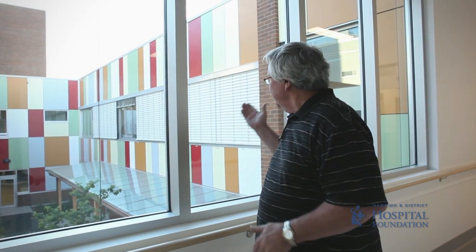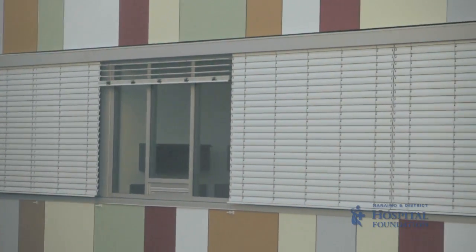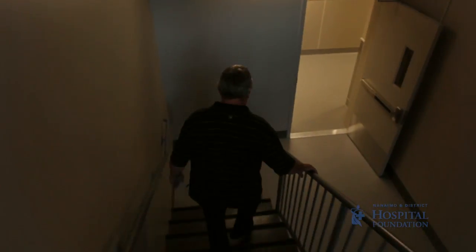One of the features is behind me. What you're seeing there are solar shades on the exterior of the building, linked to a weather station on the roof. As we experience heat gain within the building, the solar shades will deploy and articulate, maximizing the view but minimizing the amount of heat gain within the building. There are so many sustainable features, and I'd love to show them to you. Most of them are in the basement, and that's where we'll go now.